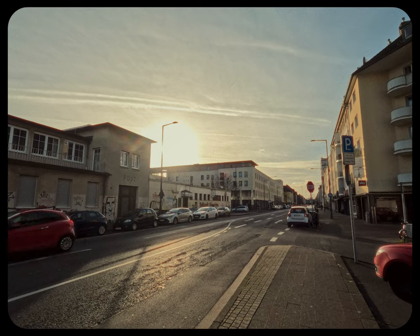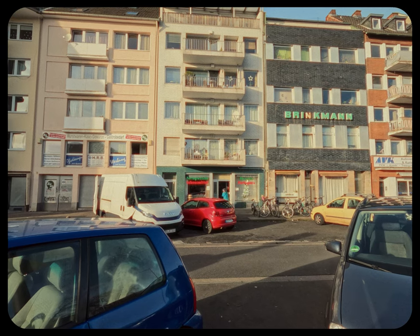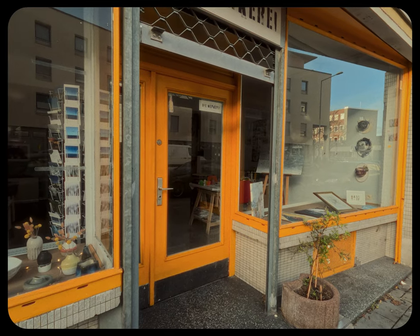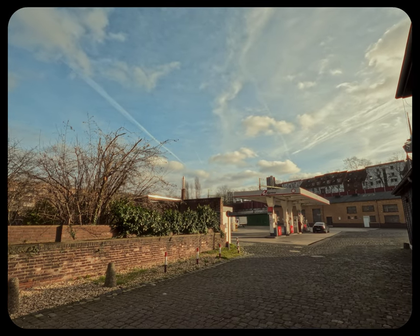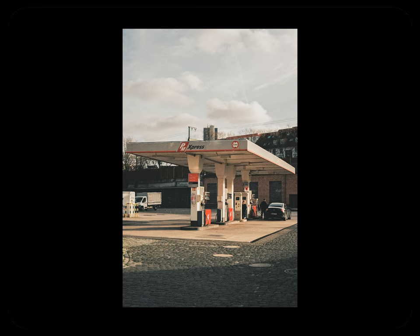Moving on, as I exited the subway station, the sun was already shining, perfect for exploring the Portuguese area. I am delighted with the results in direct sunlight, particularly the red colors contrasting with the green wall. Yes, I know, another gas station on film. The effect of pushing is evident, especially in the shadows that I couldn't completely recover.